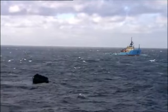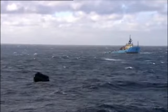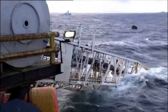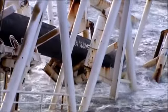But in choppy seas, the boats can't pick up the anchors safely. If it becomes too dangerous, the barge will come to a standstill in the middle of the ocean. If the barge is stationary for too long, the pipe will have to be sealed and dropped to the seabed. This is a timely, expensive, and dangerous operation.